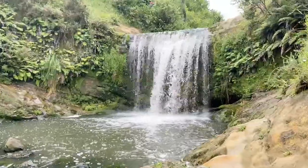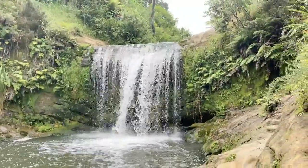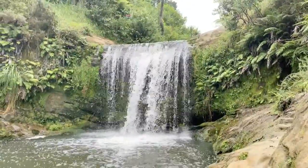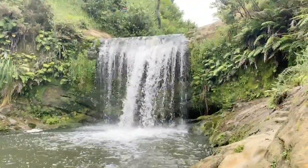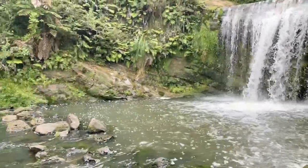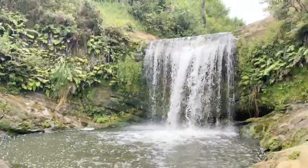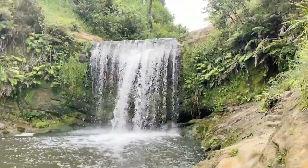There we go, 6.5 metres. I'm not sure what it is in feet, but a beautiful urban waterfall. Oh, fabulous.